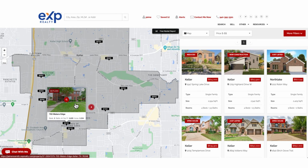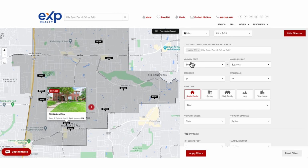All right, that home is being offered at $675,000. It has five beds, four baths, 3,629 square feet, and is located on 0.254 acres. Now, what we're going to do is adjust the search criteria. We were previously searching at a minimum price of $600,000, which was just shy of the average price that we saw from Zillow. Now we're going to make this our floor, and we're going to increase by $100,000 to give you a sense of what you can purchase at a higher price point.